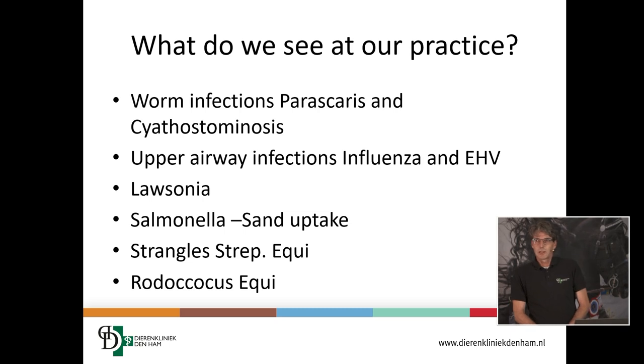What do we see at our practice? Still, and it's sad to say so, but still worm infections in young horses. That is mainly Parascaris and the red blood worms, strongylosis. We still see that a lot. It's strange, but that's the most part of young horses which we see when they have problems. Upper airway infections also, we see that a lot, and it's probably going to be influenza and herpes virus related. Lawsonia is an important one coming up, I would say. Salmonella, mostly in combination with the sand uptake. And the strangles, Streptococcus equi, still out there. And Rhodococcus equi, maybe not in this talk for raising young horses, but we got it out there in our facility.